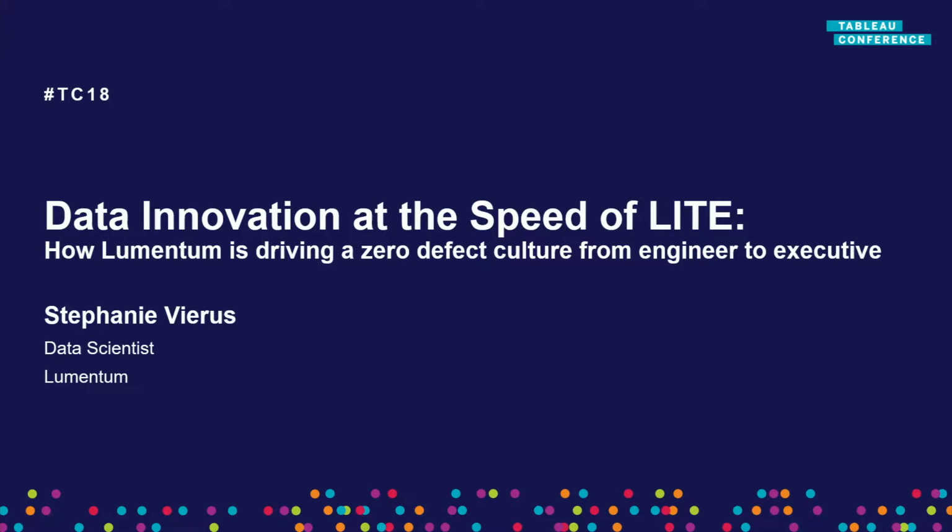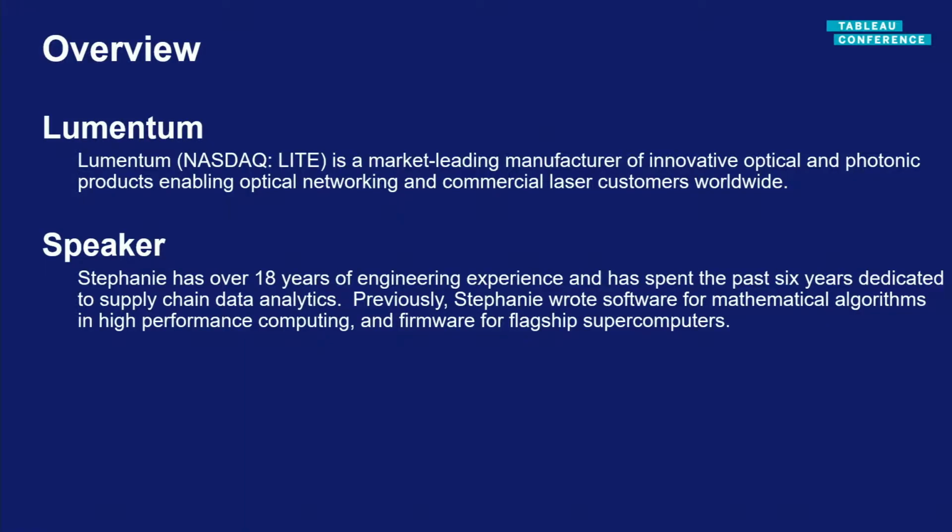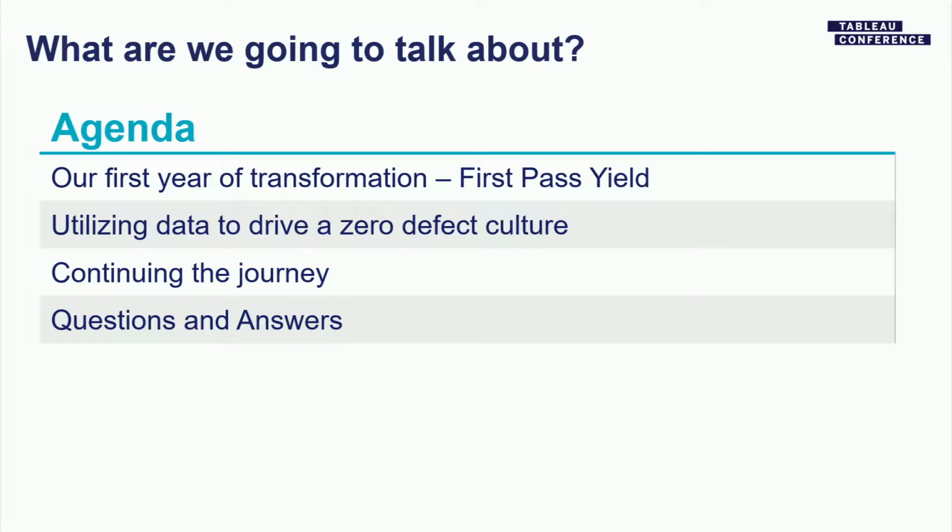So basically, at Lumentum, we make light-based products. We make everything from lasers to commercial wafers that go into consumer electronics. My background actually is in software and firmware. I wrote math algorithms for 5 years, firmware for 7, and then got into the supply chain with data analytics and manufacturing. So today I'm going to be talking about really our manufacturing process.